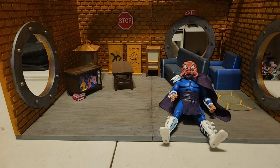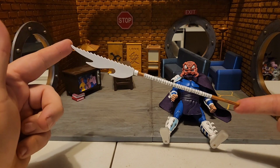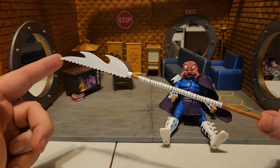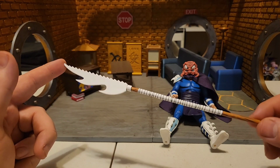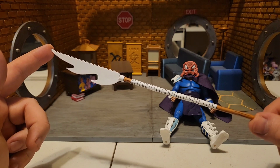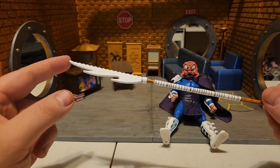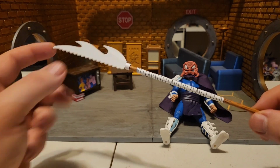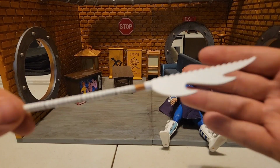And then he comes with this beauty right here. This is what you're going to be using those grip hands on. Nice cool looking blade straight from the comic book. His weapon of choice right here. Well, I guess his blades are on his hands and stuff. But this is the weapon he uses if he's not slashing, shredding people with his blade wrists, hands, shoulders, wherever he has blades. Very cool looking. Looks just like the one from the comic book.